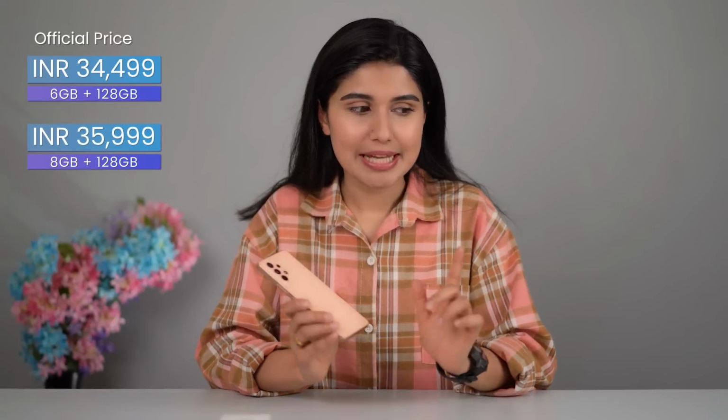I expect the base 128GB variant of the A53 to be around 30,000 rupees in India, whereas the 256GB variant should cost around 32,000 Indian rupees. But the actual MRP could be a little higher given Samsung's history of overpricing their A series of phones.